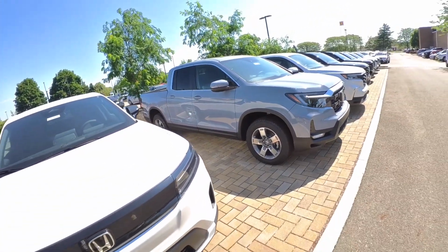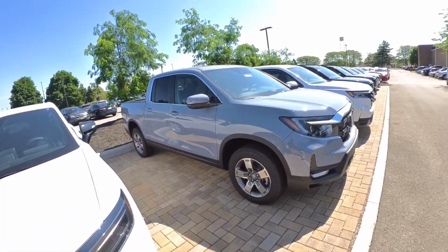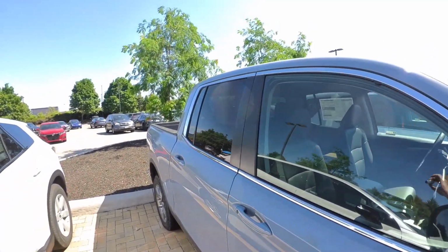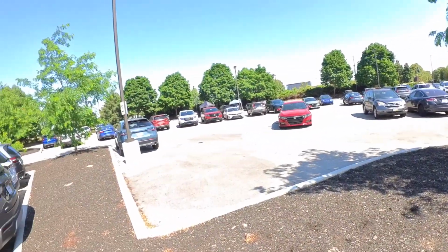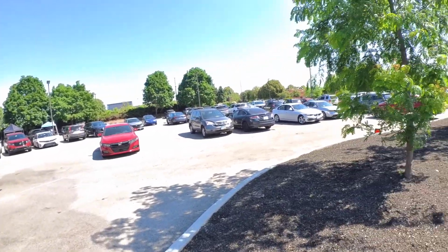I think if you could lift this thing up in the air a little bit, maybe get rid of the chrome over here along the windows, it actually would be a pretty good looking truck. Now let's take a peek back here, see if we have any more. And I don't really see any others sitting back here.